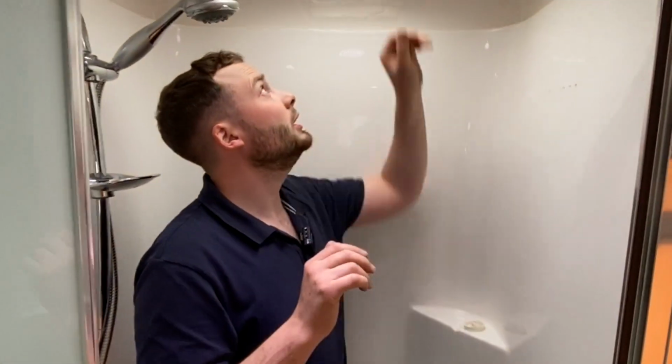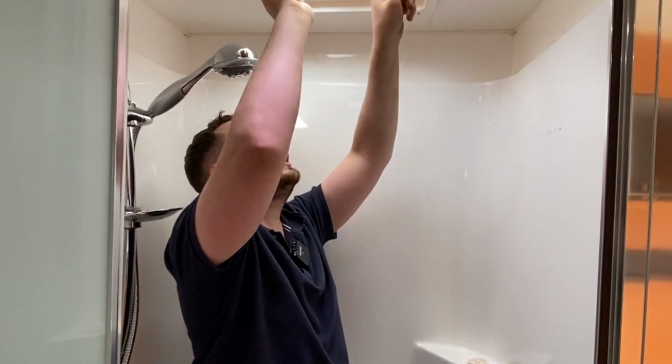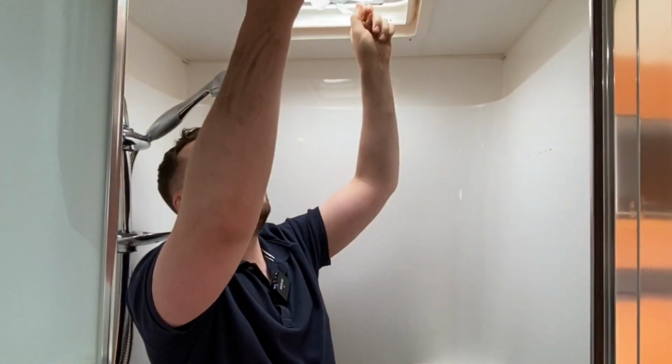Absolutely awesome. We've got our shower. So massive shower, one-piece fiberglass combination unit in here. Very, very large ensuite. We've got our fan, of course. So this guy just fires up, press the button, fires away. Not going to mess around. Also got a light in here as well.